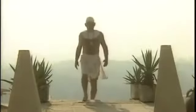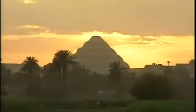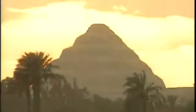For Imhotep, High Priest of Heliopolis, the triangular shape of the sun's rays and the Ben-Ben stone, as mirrored in the step pyramid, would have been a powerful tool to guarantee life after death.